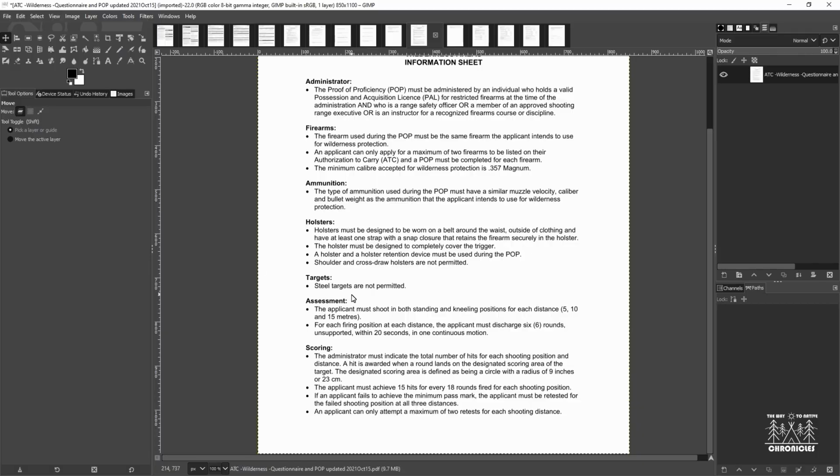Plus, just in terms of being able to shoot rapidly, you only have, like you can see here, 20 seconds to fire off your 6 shots at the target, which can get more challenging as you get out to that 15 meter distance. You have to fire 6 rounds. You have to fire from both a standing and kneeling position, so that means you're going to need a range where you can take the table out of the way so that you can shoot from a kneeling position.